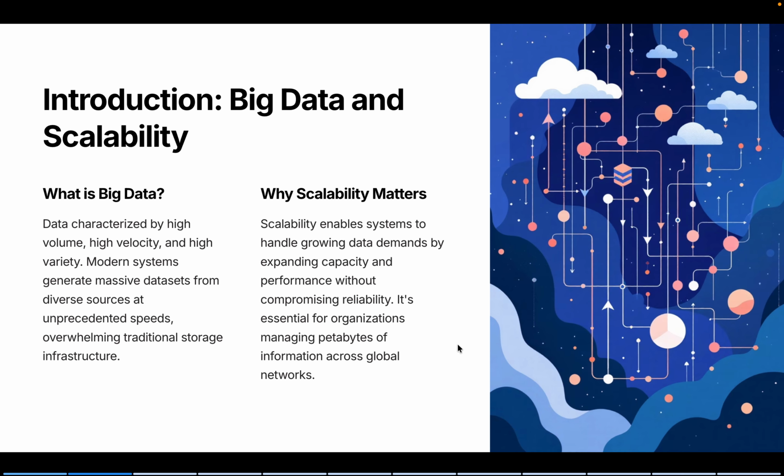Introduction: Big Data and Scalability. First, let's understand what big data means. Big data refers to extremely large sets of data that are complex and keep growing rapidly. It comes from different sources like social media, sensors, and business transactions. Scalability in storage means the ability to increase storage capacity and performance easily as more data arrives. In simple words, a scalable system can grow bigger without slowing down or crashing.